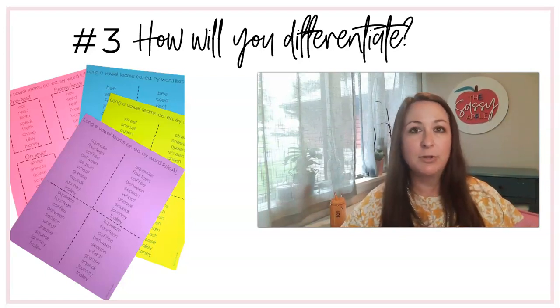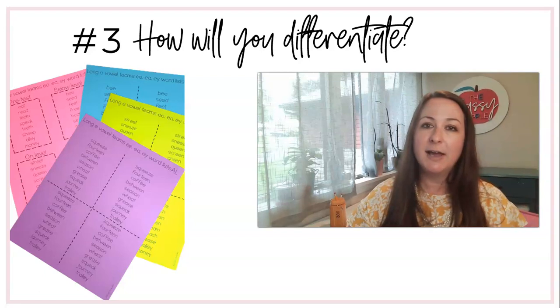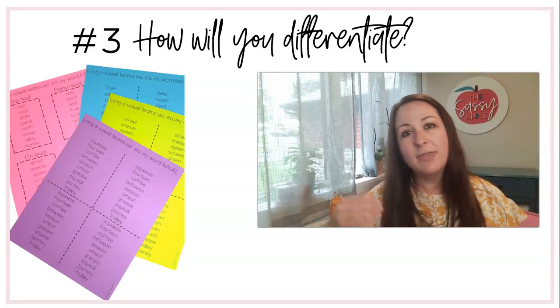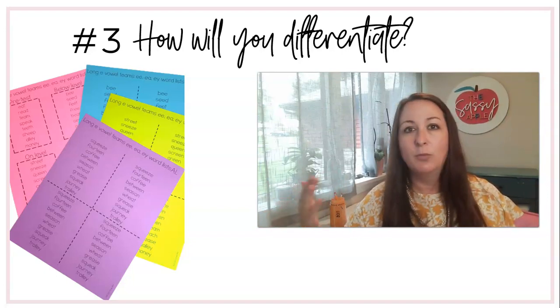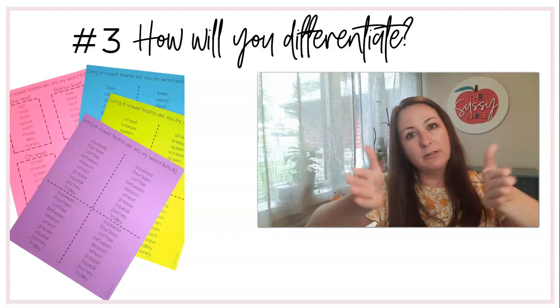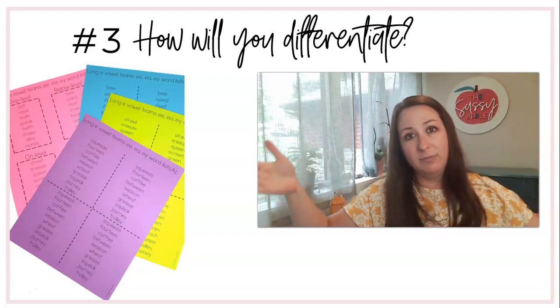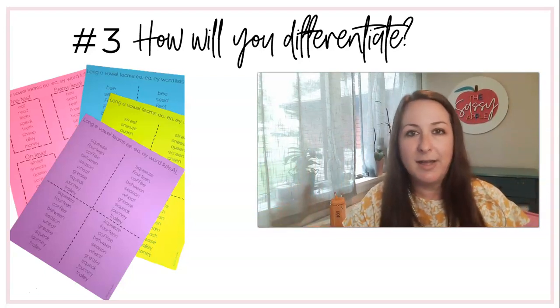So for example, if you're working on short vowels, you have a group that's working on CVC words. You might have a group that's working on short vowels with blends or digraphs, and then maybe a more advanced group who's ready for 2-syllable words with short vowels. So they're all working on that same central skill, which is short vowels, but in varying levels of challenge that's appropriate for their skill level at that time.